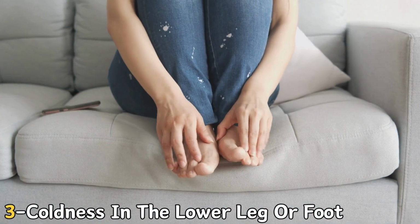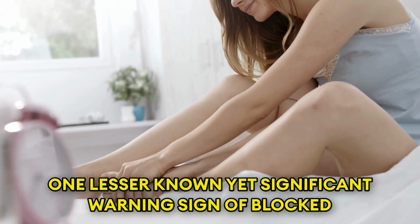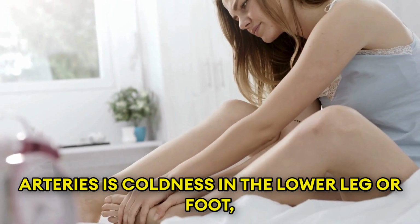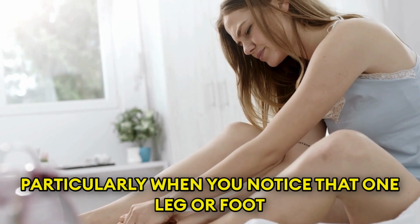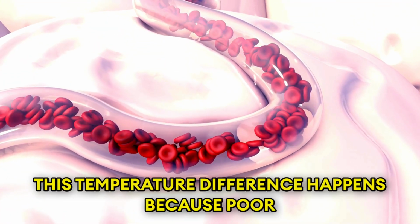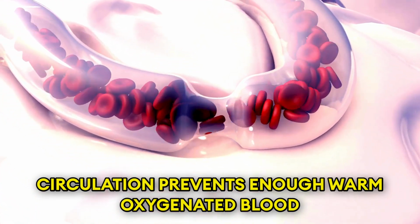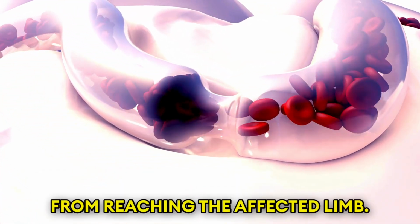Number 3. Coldness in the lower leg or foot. One lesser-known yet significant warning sign of blocked arteries is coldness in the lower leg or foot, particularly when you notice that one leg or foot feels colder than the other. This temperature difference happens because poor circulation prevents enough warm, oxygenated blood from reaching the affected limb.